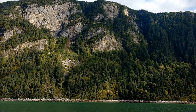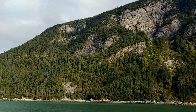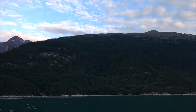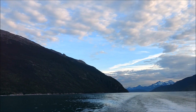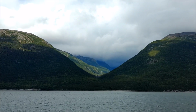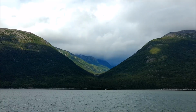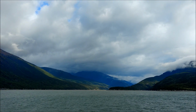Just beyond the lip of the Tongass National Forest is the largest ice fields in Alaska. It's the Juneau Ice Fields, and it stretches all the way from Skagway to Juneau. It's about 90 miles. The Juneau Ice Fields is the birthplace of some 38 glaciers, and that does include the Mendenhall Glacier. Many of the waterfalls on our port side are also feeding off of the Juneau Ice Fields.